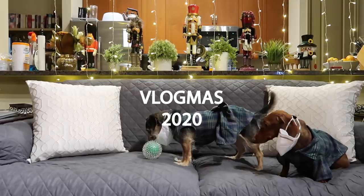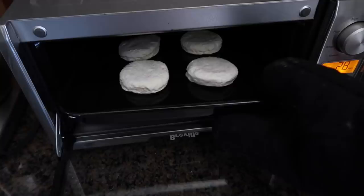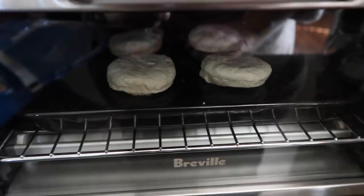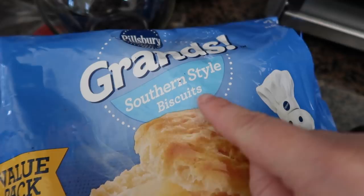Making biscuits for breakfast this morning in my Breville toaster oven. Let's set the time here for 22 minutes. And no, these are not scones and they are not cookies. Look, I have proof. They are in fact biscuits.